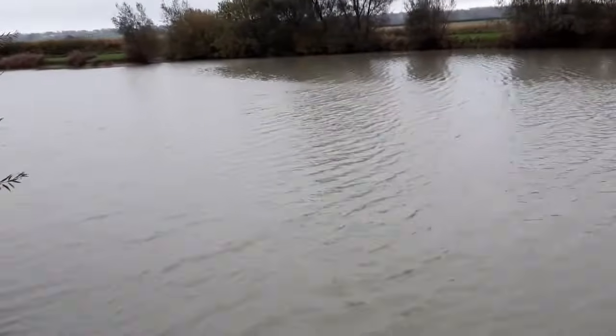I've got my gear set up, but I'm just having a look around to see what the swims are like. And I've already noticed there's one that already stands out to me. It's not an island swim where one of the chaps that fishes down here did say to fish, but I'll swing you round in a sec and I can show you what the weather is like then. So here's the fishery. As you can see, quite an expanse of water, but this swim in particular looks like it stands out quite a lot to me.